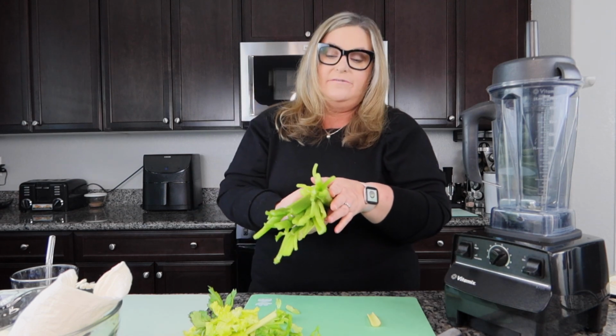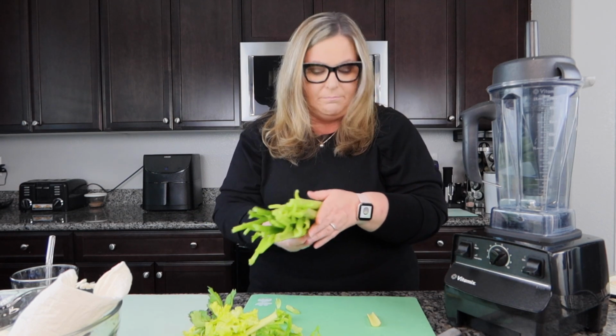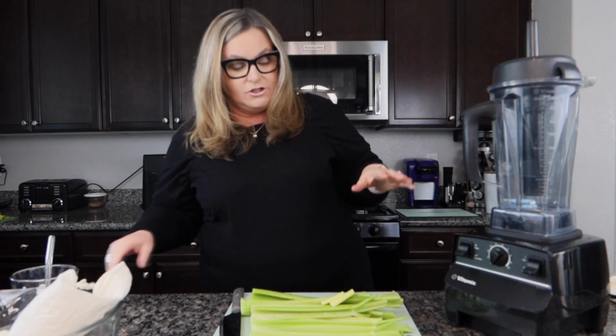Celery can be one of the dirtiest types in the fruit and vegetable category. Just because it's grown in the ground, it comes up, and you just really want to make sure you give it a good scrub.